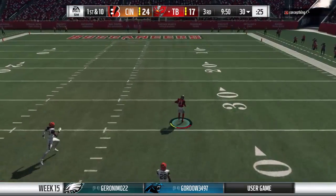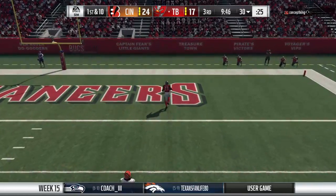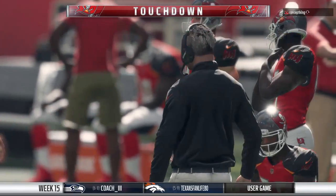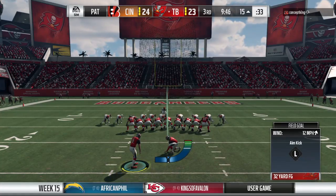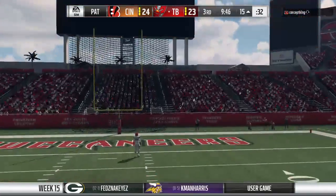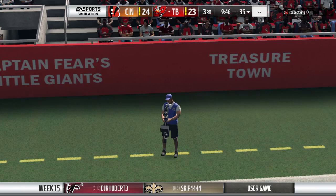And now look at him go. 30, 10, touchdown, Tampa Bay. A great play there with another touchdown, number 24 on the year. And the Buccaneers are an extra point away from tying up this football game. And oh, he missed it. No good. And they'll remain down by a point.